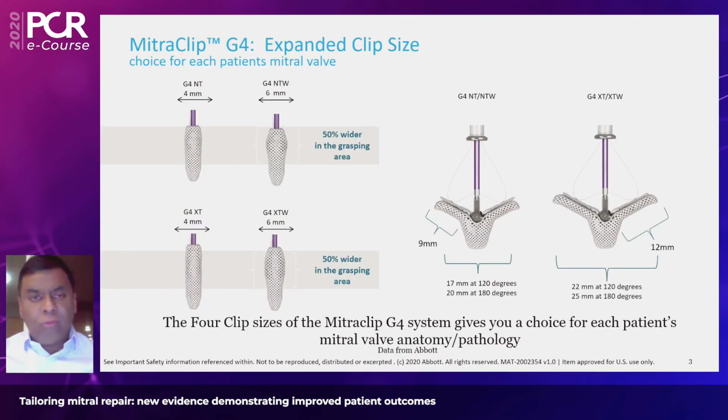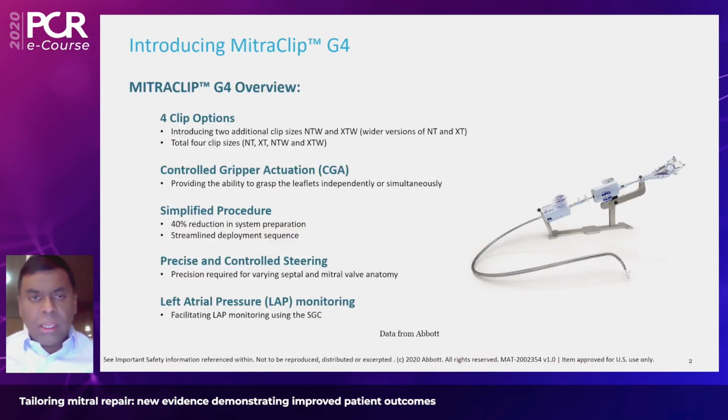When you look at the Gen 4 MitraClip, it has 4 clinical clip options. We have NTW and XTW, which are the wider versions of the NT and the XT. Therefore, we now have 4 clip sizes: NT, XT, NTW and XTW. In addition, you have a controlled gripper actuation, which allows independent grippers to be aligned and dropped. It simplifies the procedure. There's precise and controlled steering. In addition, you can measure left atrial pressures directly from the guide catheter.